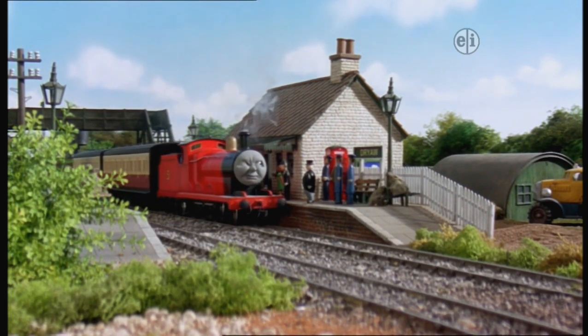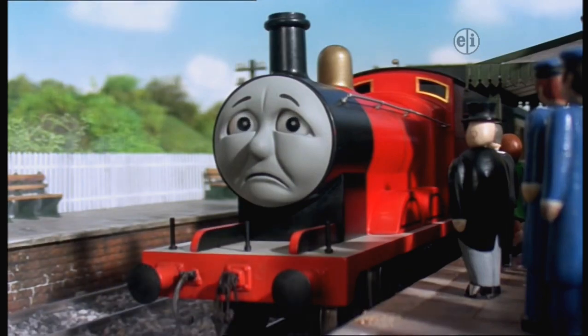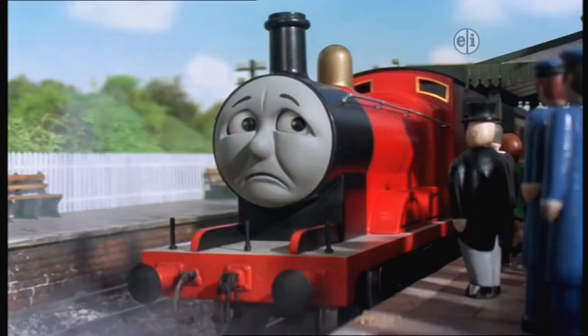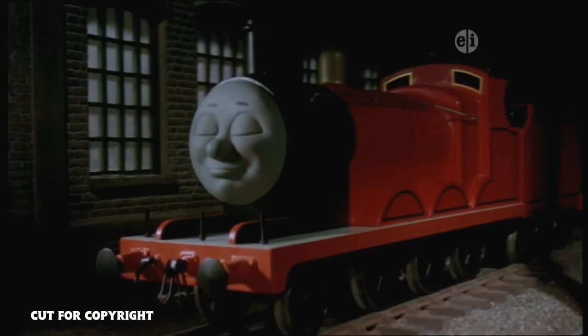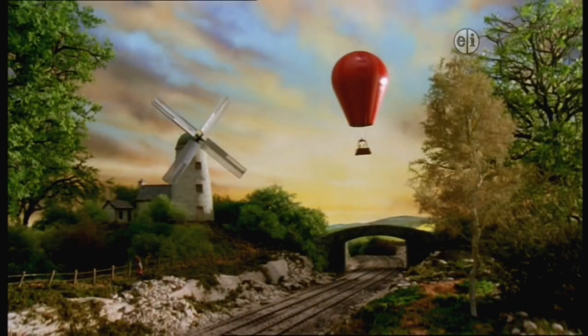Sir Topham Hatt was waiting too. "Well done, James," he said. "But now the passengers will ride in the hot air balloon." Sir Topham Hatt laughed. "You're right, James," he said, "but they will need a ride home in a train." James was delighted. And sometimes when he's asleep at night, James dreams he can fly too. Just like the red balloon.